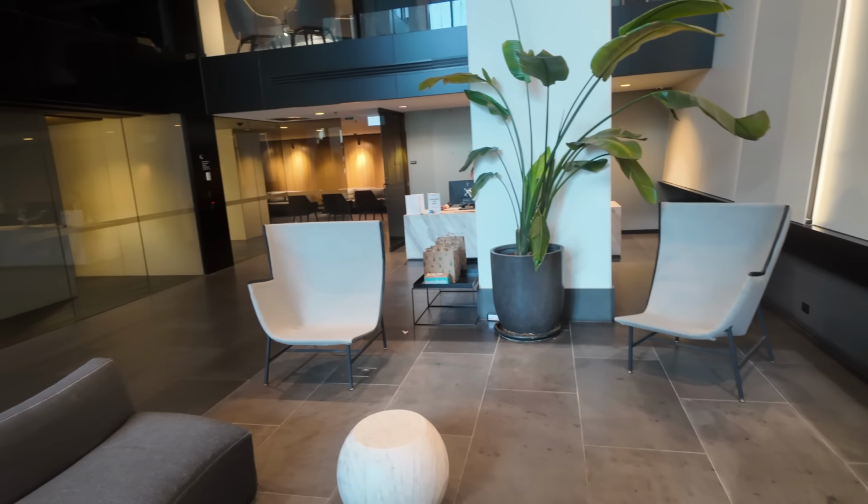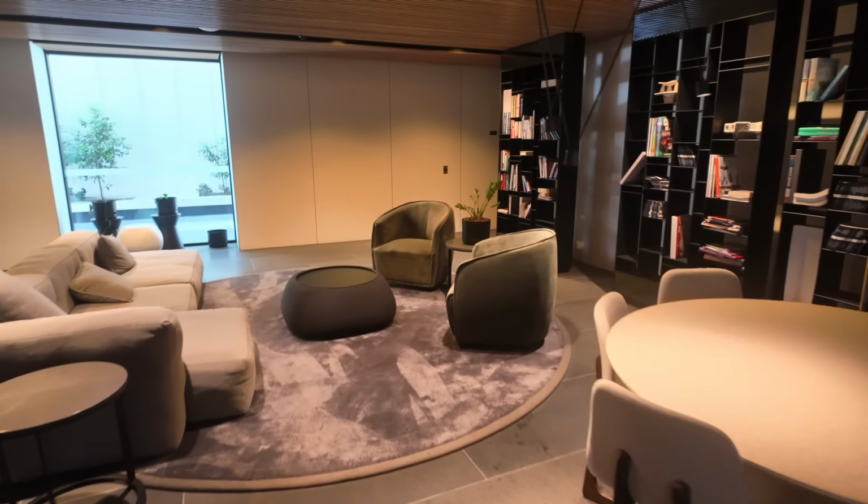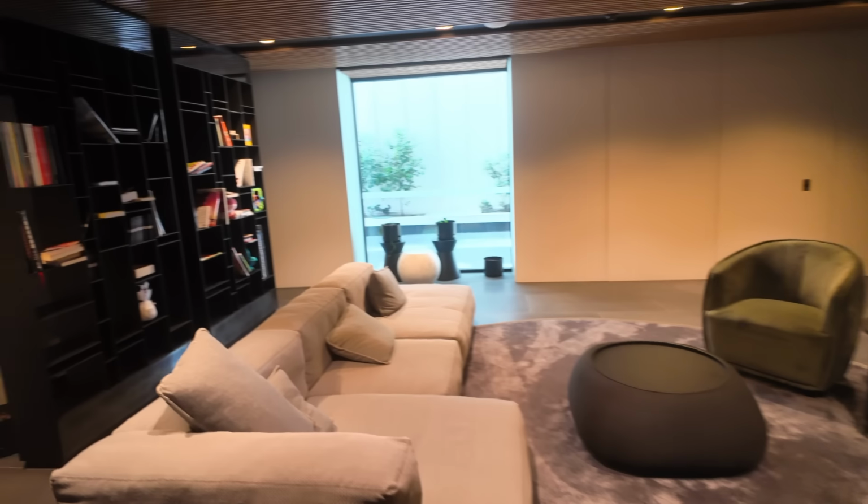And then we've got the concierge desk, and this is the library, and technically you can work from down here, but there is hardly any internet connection and no Wi-Fi. So keep that in mind if you want to use this as your co-working space.